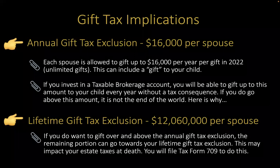Now, if you want to gift over and above this exclusion amount, the remaining portion, let's say you're married, your amount's 32, and you give them 35, so 3,000 over and above that. That's the remaining portion here. That can go towards your lifetime gift tax exclusion, and this could impact your estate taxes at death. In fact, it will. It will go against that 12 million. Now, depending on how big that amount is, it might not matter. You're going to have to file Form 709, obviously get with a good CPA to do this.